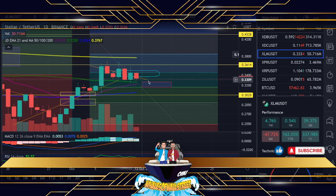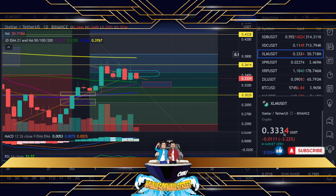But I do anticipate that we might drop slightly down here to test the water at the 30 cent mark before a push up again. However, irrespective of this sort of 2 to 4 cent move, obviously we're currently floating just under 34 cents as of this recording, this is, in my opinion, an opportunity to just bag Stellar Lumens for a ridiculous price compared to what it will be in the future. I truly stand by that.